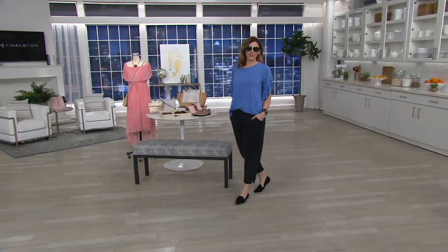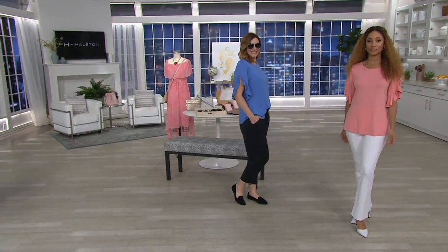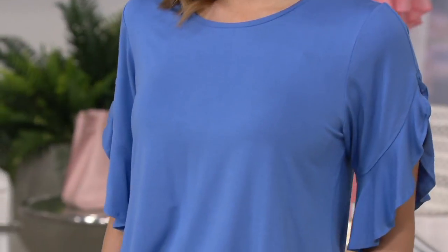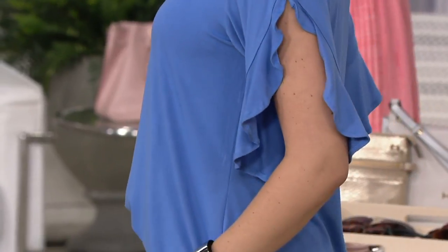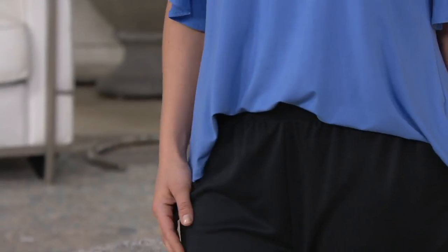Super comfortable. It's the Flutter Sleeve Crew Neck Knit Top. There is no reorder. That means this is the time to place your order. Clearance price, $33.34. The easy pay does go away at the end of today. Two easy payments of $16.67.